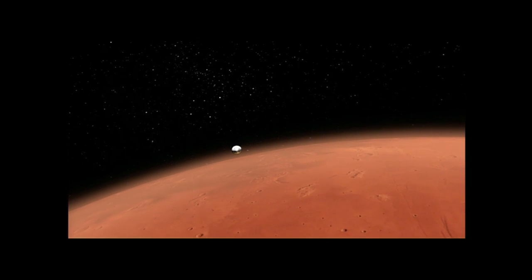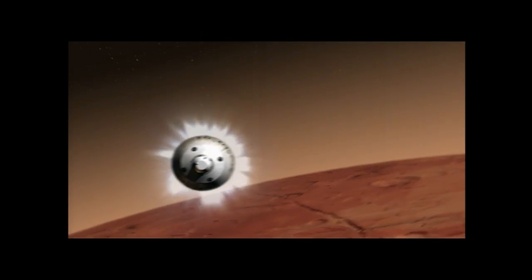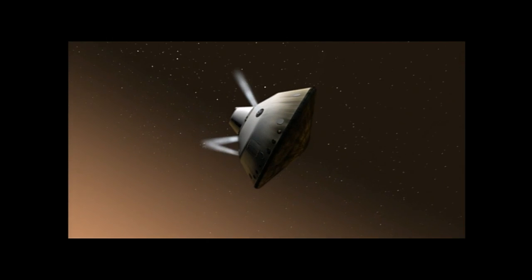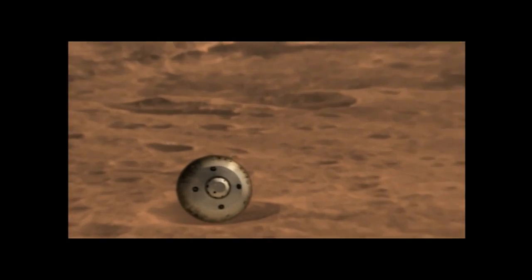Well, we start at the top of the atmosphere. We're going 10,000 miles an hour, and we're using a very large 4.5 meter, over 15-foot diameter aeroshell to slow us down. That aeroshell can take us from the top of the atmosphere going 10,000 miles an hour and get us down to a speed of only about 1,000 miles an hour.